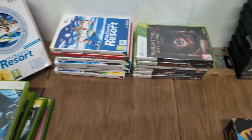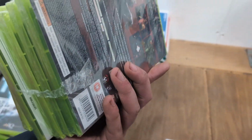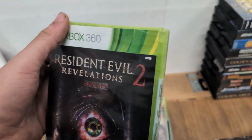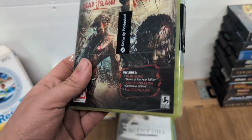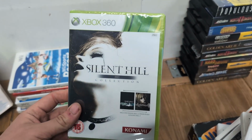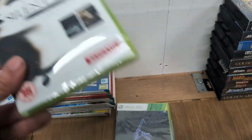And Bullet Witch. And then sealed stuff. Once again, sealed are a bit ropey, but still. Resident Evil Revelations 2, I'd be picking that up all day for £3 unsealed, so I don't know what it goes for sealed. That one I'm a bit unsure about, but £3 sealed, you cannot complain. Silent Hill HD Collection, sealed. Once again, I think, oh no.